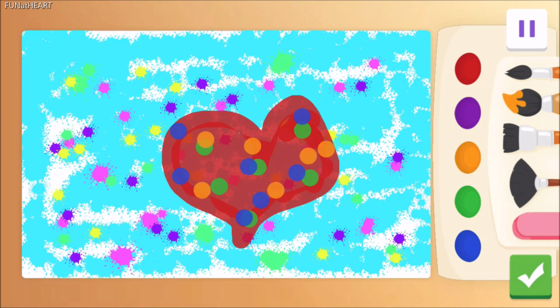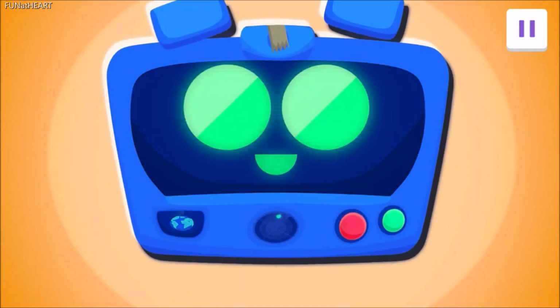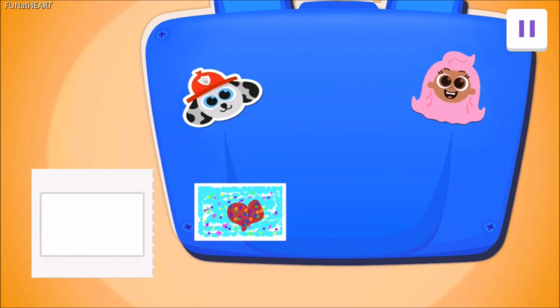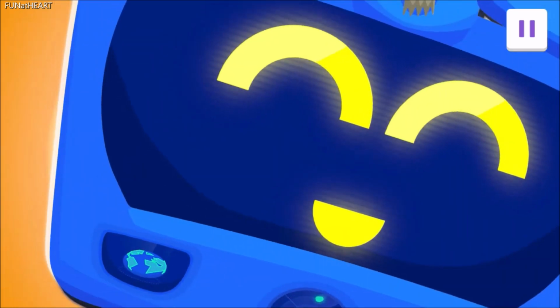Outstanding! Agent, you are one incredible painter. Your painting is a sticker, too. Drag your sticker anywhere you want. I love it! The art party was a hit. You did it. Mission accomplished.